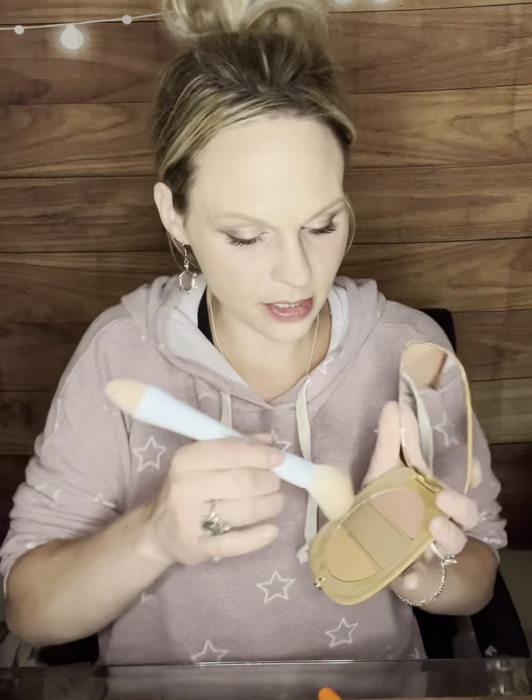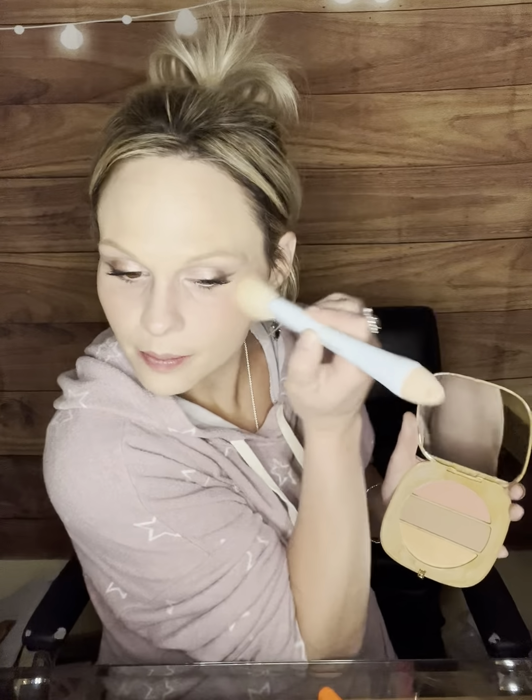It smells like a coconut. I really like this. Very smoothing on the skin, very subtle, but yet it's doing the job. So can't complain there. Let's try out the blush. I'm gonna grab this and pick up some of that blush, and just move it up the cheek area. That is so pretty. I feel like it's more pigmented than it looks like it would be. I really like that.